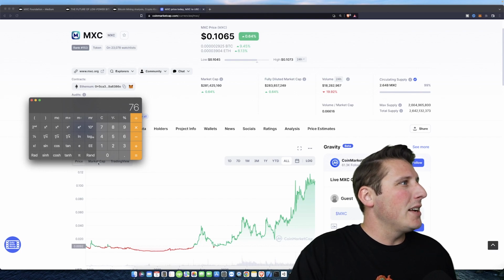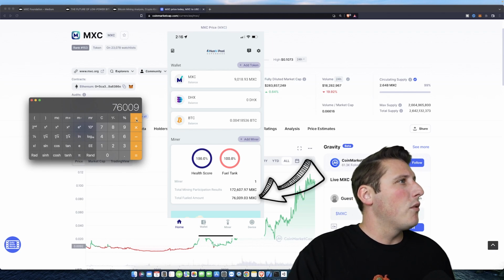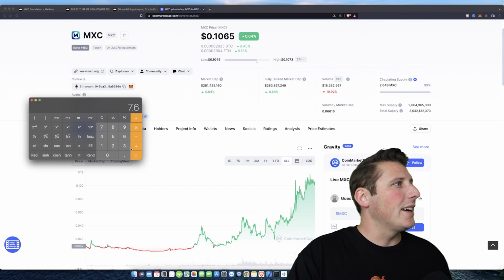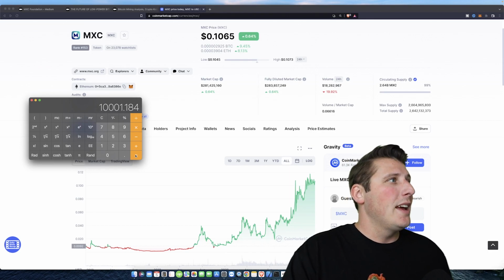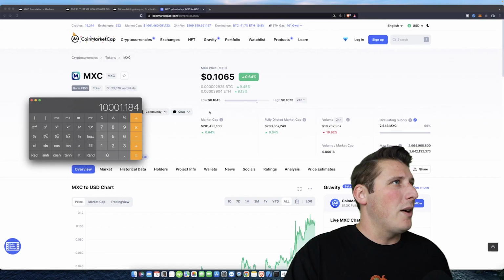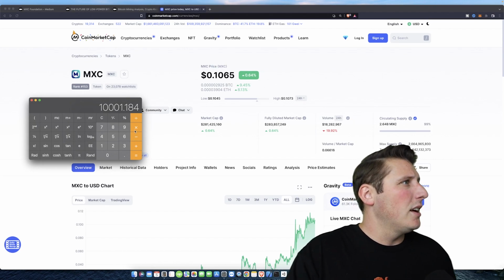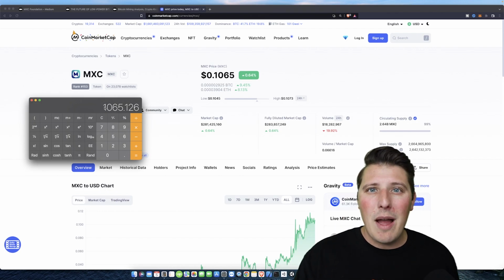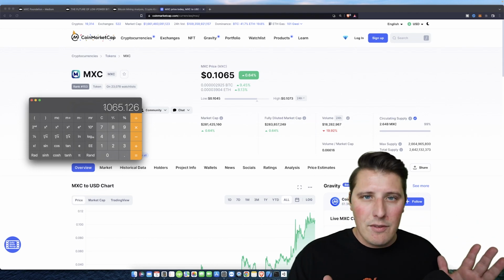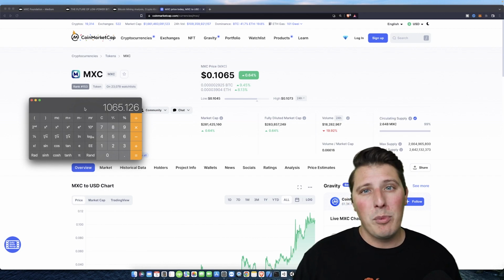So that means I have mined 76,009 MXC tokens over the past 7.6 months. That is roughly 10,000 MXC tokens every single month. Now, as you can see here, the price of MXC currently is 10.65 cents. So we are going to do that times 0.1065, boom. And so the grand total of my mining results monthly on average based on the price of MXC today is $1,065.12.